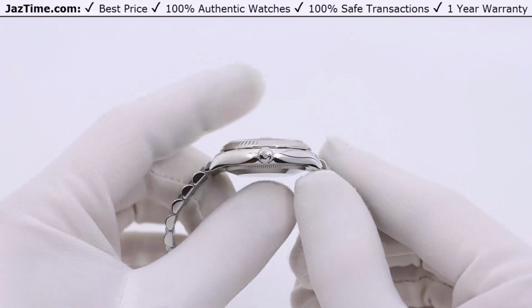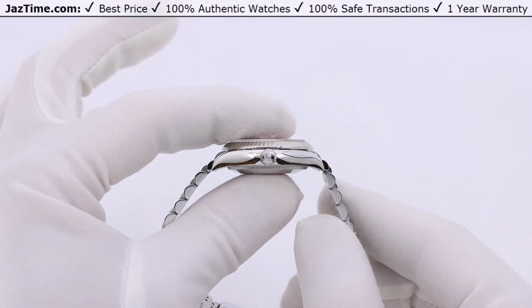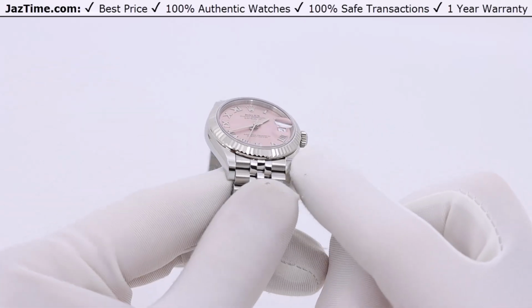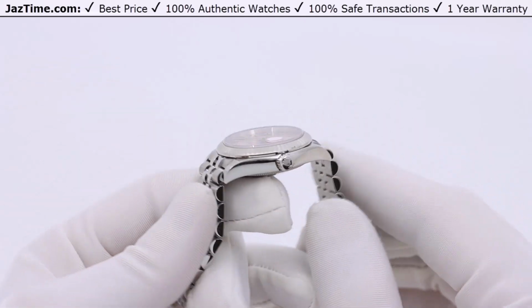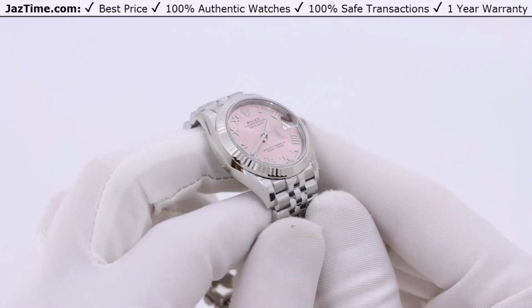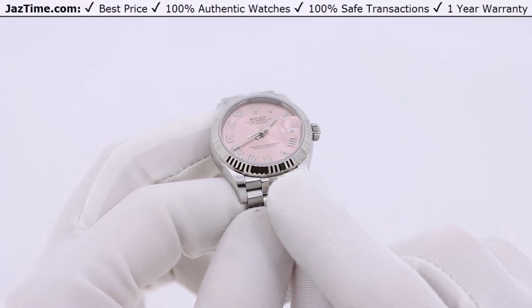You see the side profiles are around 11 millimeters, also very nice. Let's look at the bezel now. The bezel is a mark of distinction by Rolex. In fact, as I alluded to earlier, it's the second most iconic part of Rolex. If you were just to show somebody this bezel, a lot of people would recognize it as a Rolex.